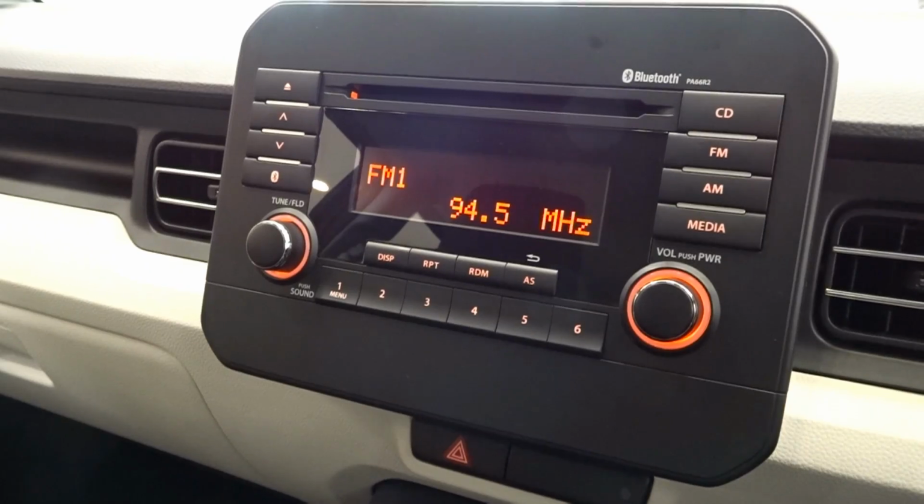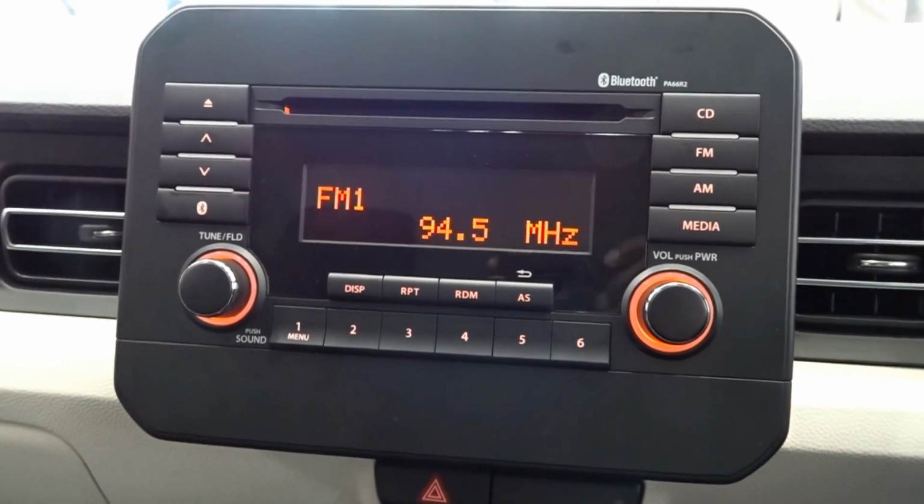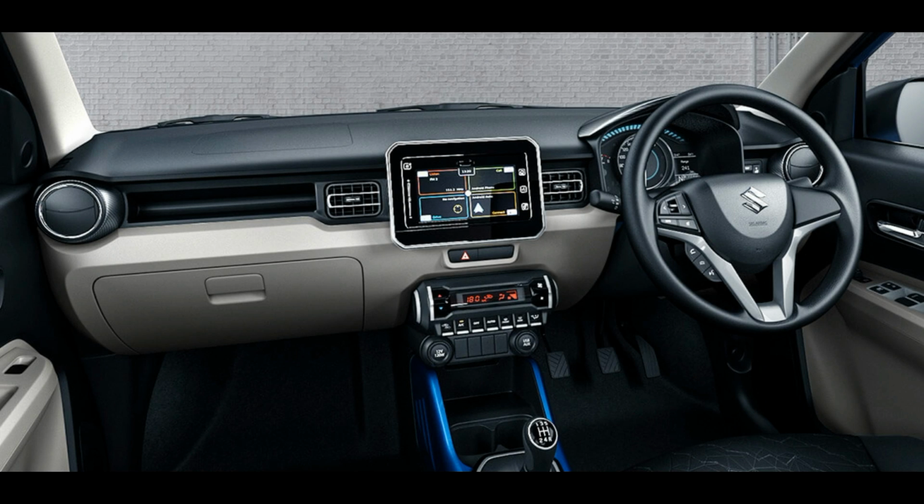Also, this tablet kind of a CD player layout that we see here does change for the top end variant, because we actually get this 7-inch touchscreen infotainment system that supports Apple CarPlay and Android Auto, just like I've mentioned before in this video.